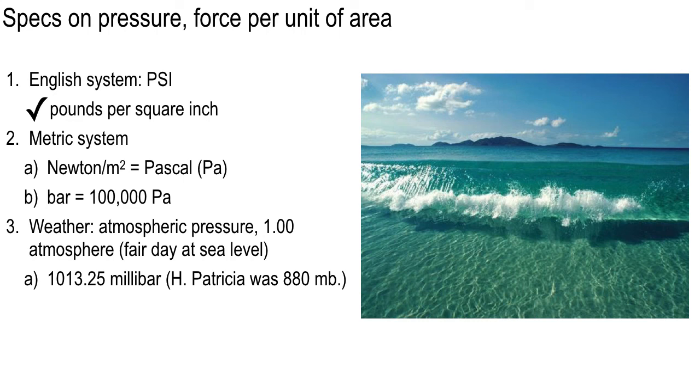And so there's 1,013 millibars for normal everyday atmospheric pressure. 101,325 pascals. So that's the conversion there. And in the English system, PSI, it's about 14.7 PSI.